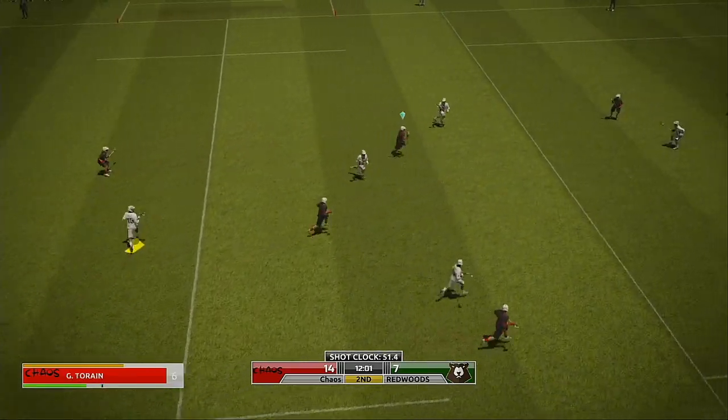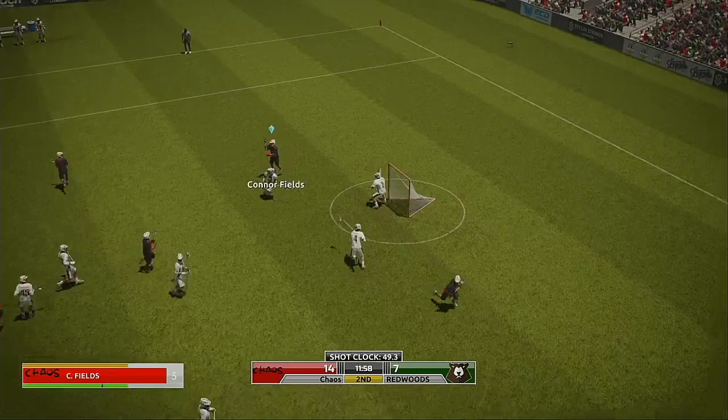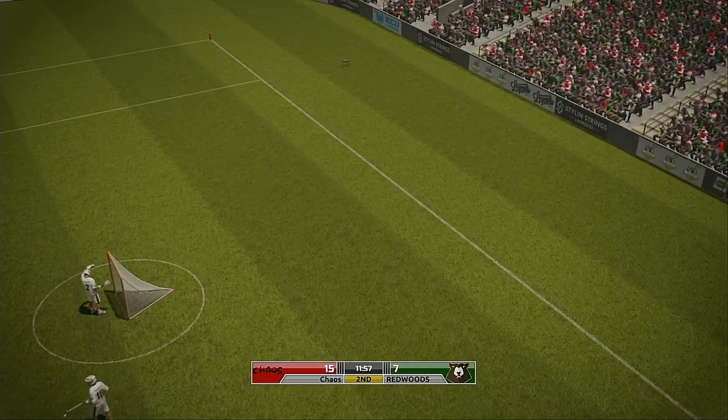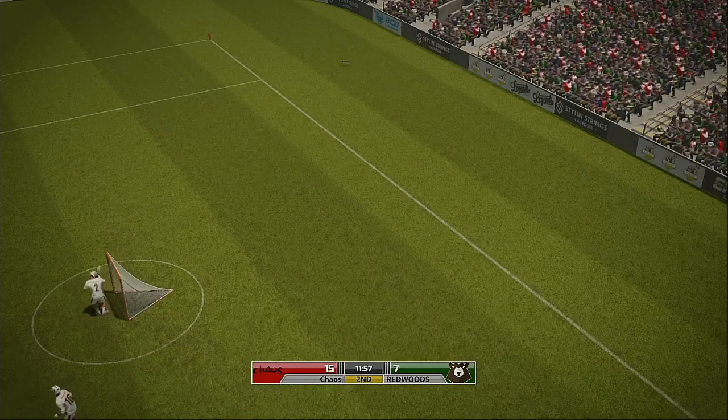Six. Ball top center. Connor. Goal! The away team gets one. That's number two for him.